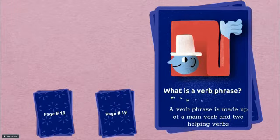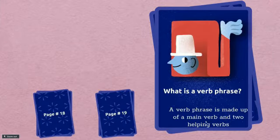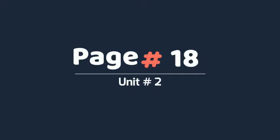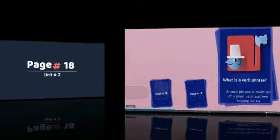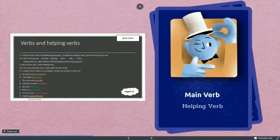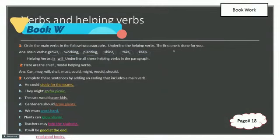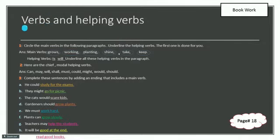Now we will learn about verb phrases. A verb phrase is made up of a main verb and one or more helping verbs. Page number 18, and this is your bookwork. Circle the main verbs in the following paragraphs. Underline the helping verbs. The first one is done for you. Main verbs are grows, working, planting, shine, take, keep. And the helping verbs are is, will. So underline all these helping verbs in the paragraph.